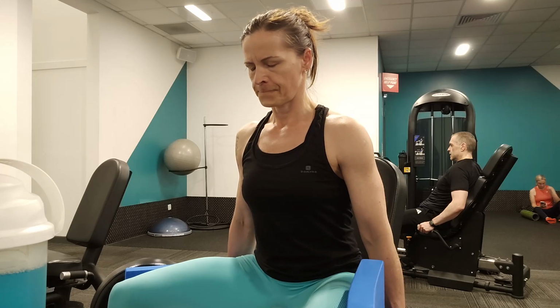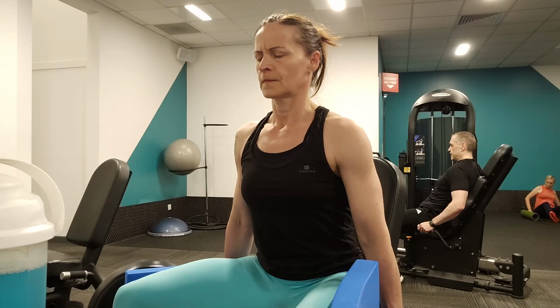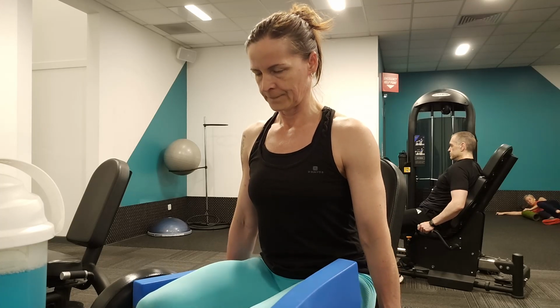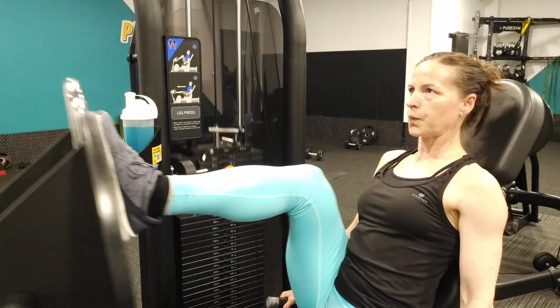You can see that I'm using 2 yoga blocks between my knees and the pads. And the reason I'm doing that is to increase the range of motion, so my knees are completely touching before I'm starting the movement. So this makes the movement a little bit more difficult, because your glutes are starting from a completely stretched position.